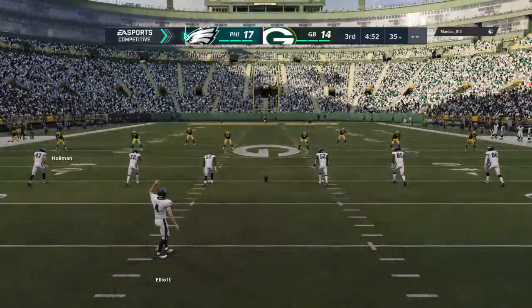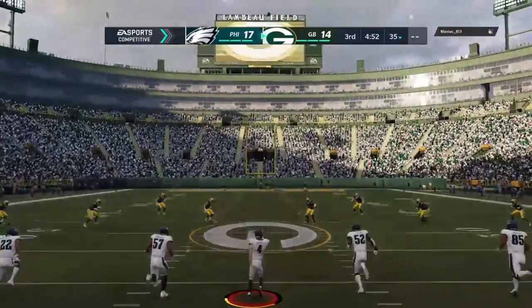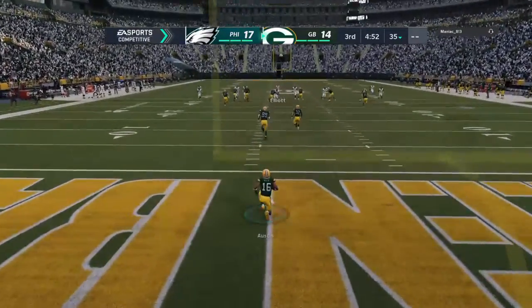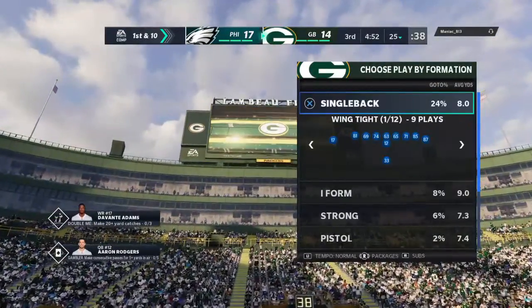Jake Elliott to kick off for Philadelphia. So they throw the pick-6. They'll get another shot at it now as this one's in the air. Takes this about 5 yards deep. And he'll just sit on this one as their drive will start at the 25. 25-yard line.